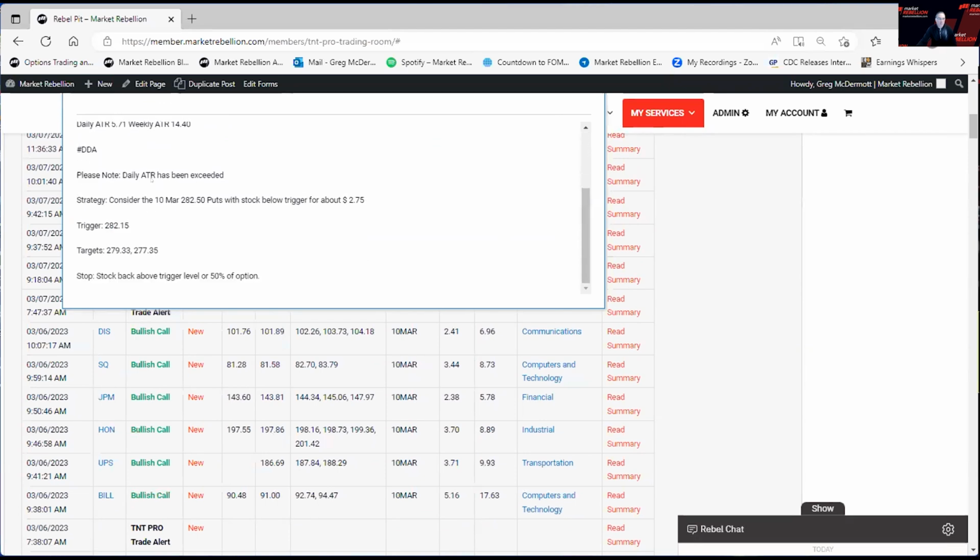You'll note I did tell everybody the daily ATR had been exceeded. We put a warning in there saying, look, this thing is kind of stretched. ATR is a number, it's not an absolute. But I said, consider the 10 March 282.5 puts. With the stock at 282.15, the 282.5 puts are slightly in the money, so they're 50-ish delta. We're usually trying to go right at the money. In the pit, in general, I'm not going to go looking at the 280 puts if I've got a 282.15 trigger. Yes, they're less expensive, but it's not the style we look to trade with.